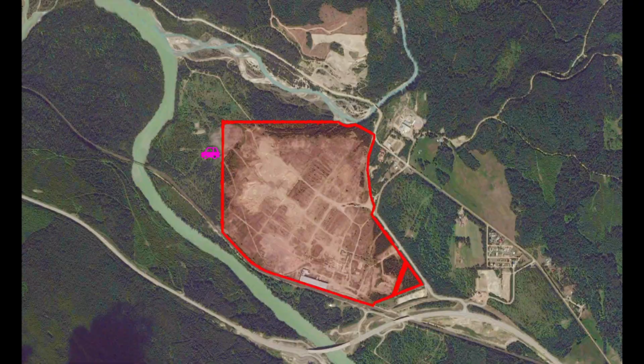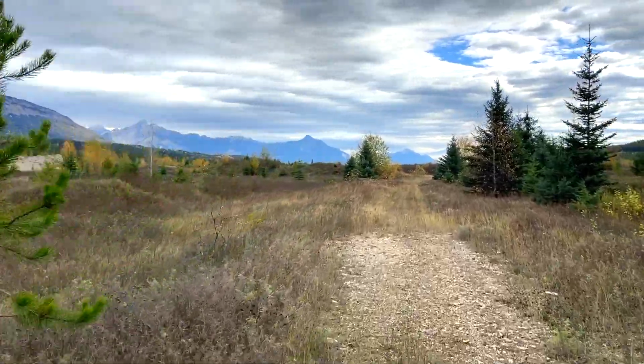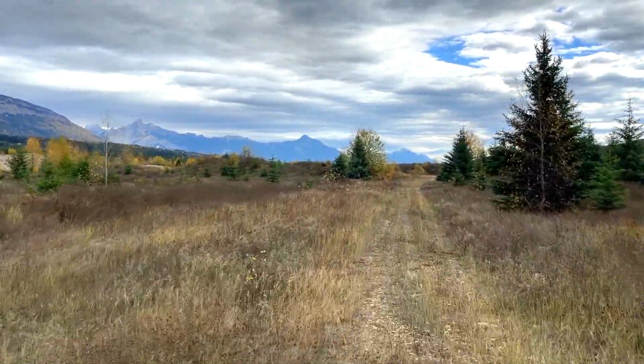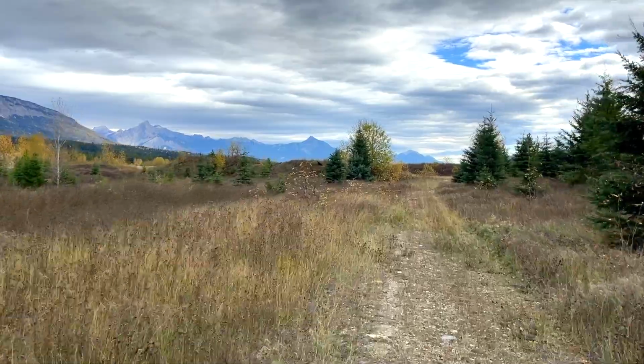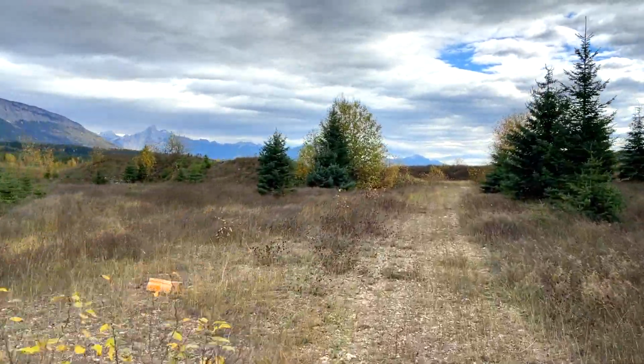Property line somewhere around here. So this is right around the edge of the property on the west side, and now we're heading south, more or less through the center of the property. Gravel pit's directly in front of us here.